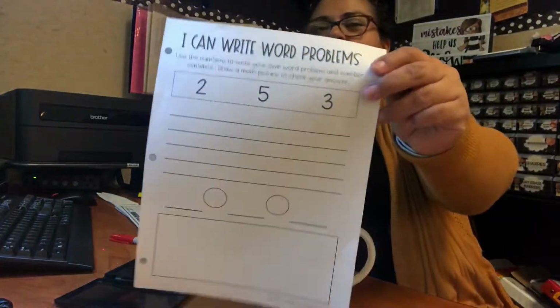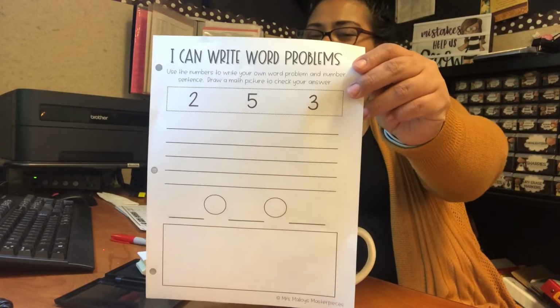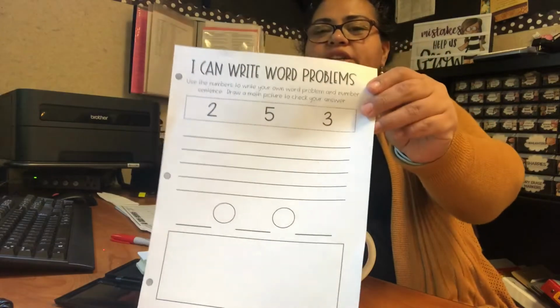I hope this helps. Students are coming in a bit, so I am going to get ready for them. When they come back, they will be doing this right here. I like to do one a day if I can, as a writing problem of the day, and this is what they do. I absolutely love this. If you are interested, please let me know and I will give you the link.